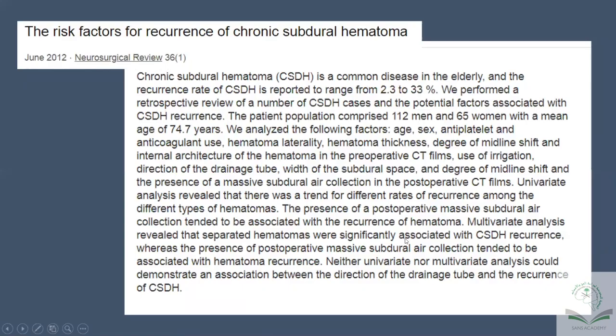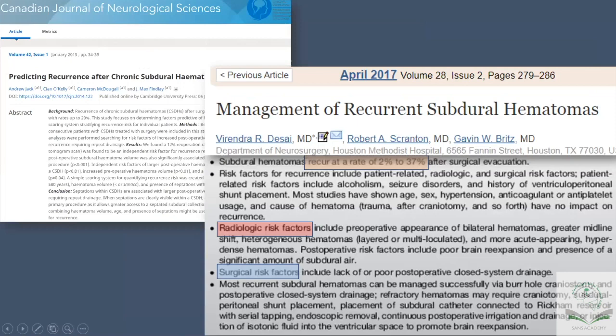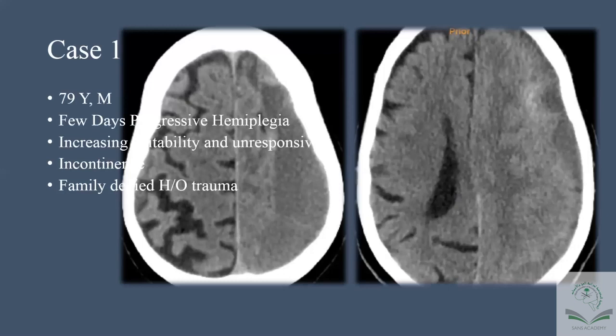We have risk factors that are divided into clinical, radiological, and patient factors, like, for example, the age, or if the patient has other associated diseases, like seizure or hydrocephalus with a shunt and so forth, which might increase the risk. So we do have a medical therapy for chronic subdural hematoma. We do have a surgical one, but with recurrence. So let's go through some case scenarios, and let's see what other options we can do.